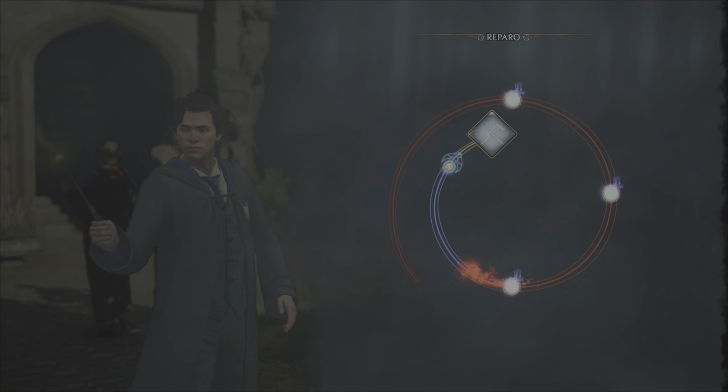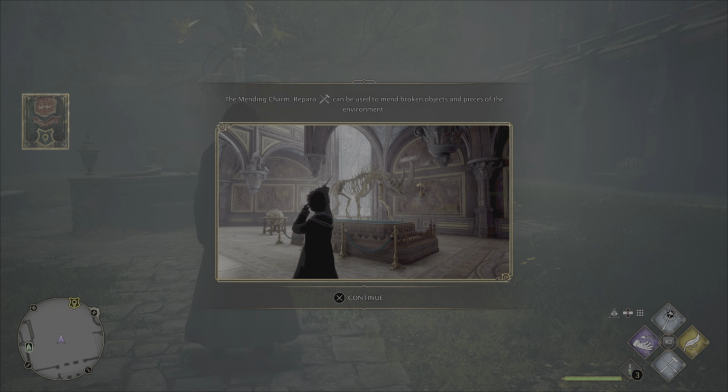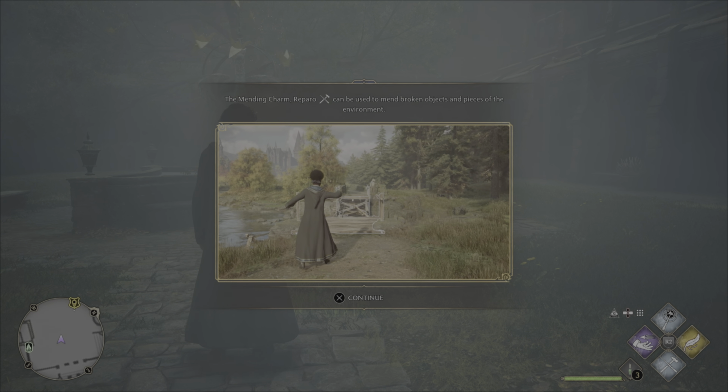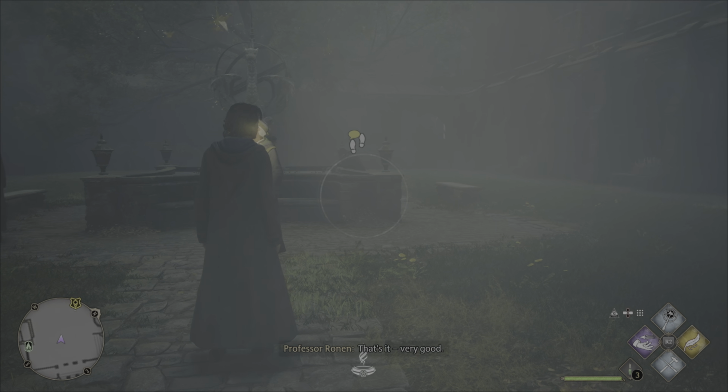Reparo, big circle. Mending charm. Can be used to repair broken objects and places in the environment. Cool. That's it. Very good.